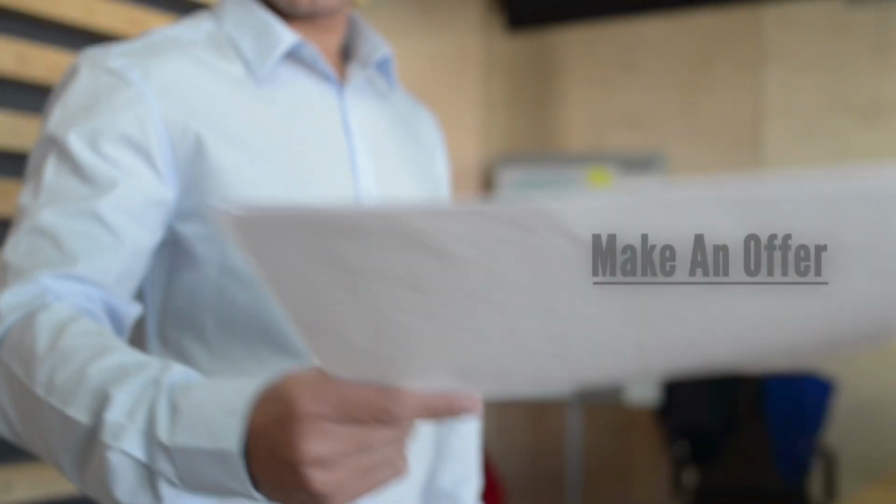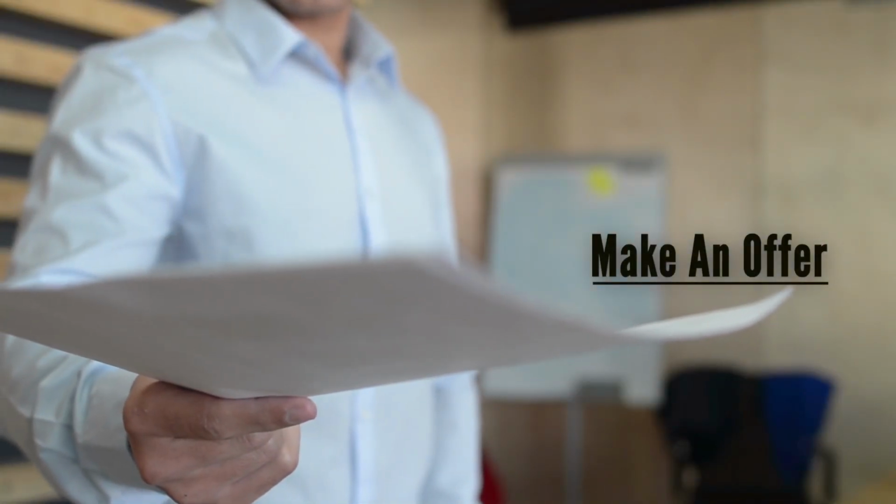And when you're out there, make sure you see plenty of homes and don't worry if it takes some time. You want to make sure you find a home that you like and fits you the best. Once you find a home that you like, now it's time to make an offer.